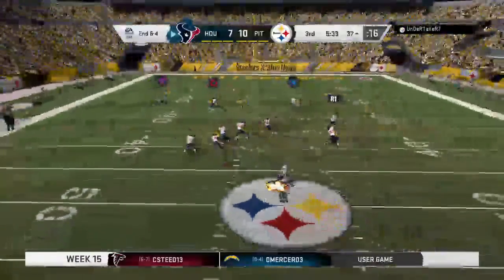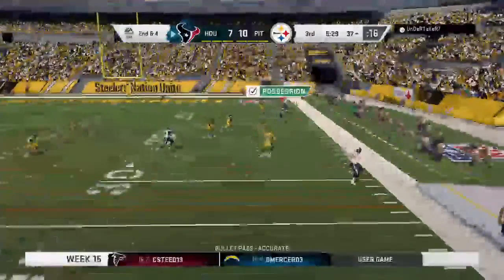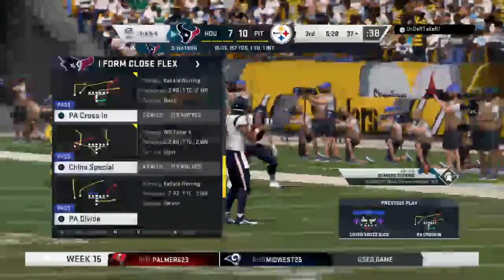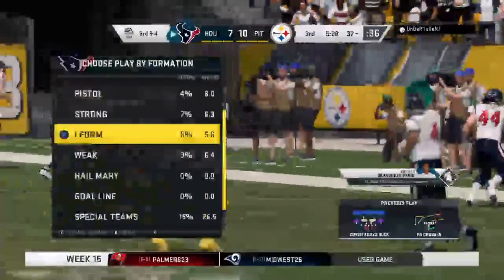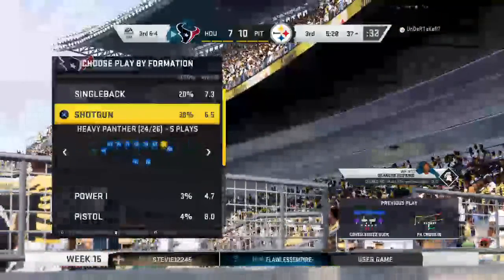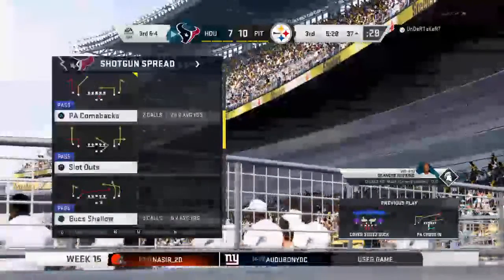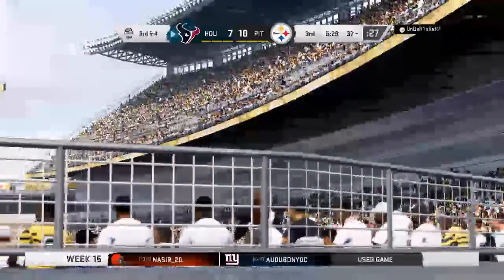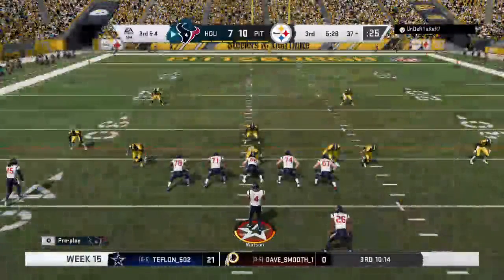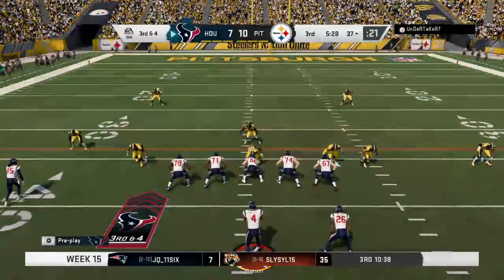Now it's Watson, the bootleg. He'll buy some time right. And this one is taken in on the right sideline, but not in the field of play. They say it's incomplete. The throw led him a little too far. It brings up 3rd down. Now they face a 3rd down and 4 after that incompletion on 2nd down.